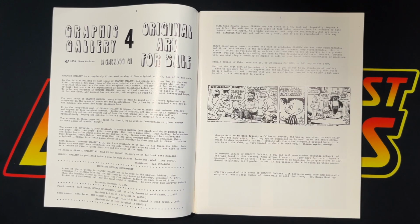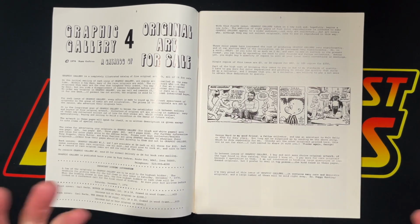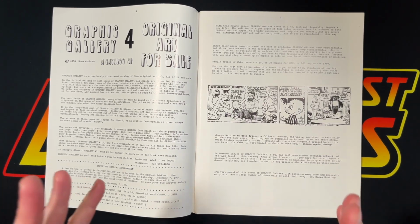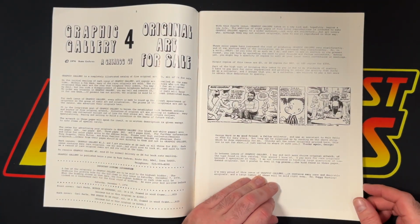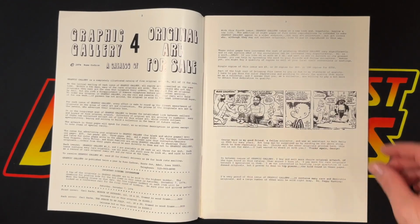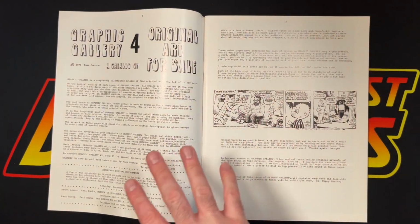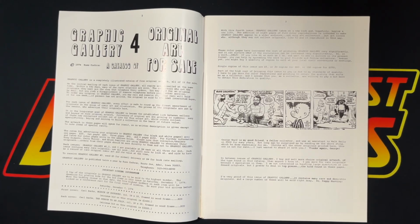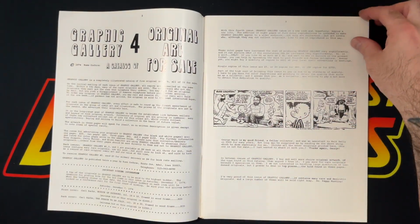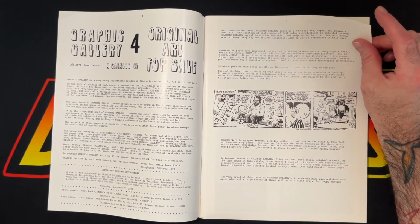Now, Russ Cochran, I don't know a ton about him in detail. I just know that besides this, he was the one that published the EC reprint hardcovers that we've seen throughout the years in those beautiful box sets. And it's considered the best representation of those pre-code books. So Cochran was also putting this catalog out. He was the owner of Graphic Gallery. He was the starter, and he was a big art collector and seller.